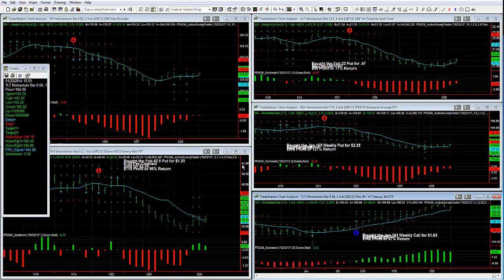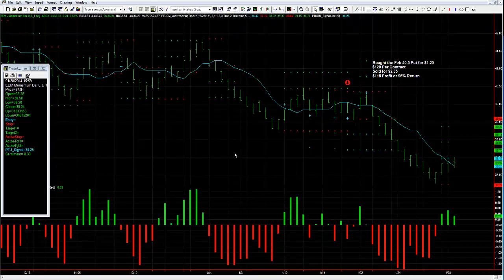Okay, and let's wrap it up here with EEM. This is the emerging market ETF. So again, if you want some global exposure, it's great that you have some of these ETFs because it's just an easy way to get that global exposure without weeks' worth of research, without guessing which names are best to add to your list. Very liquid product. And the active swing trader works exactly the same here.